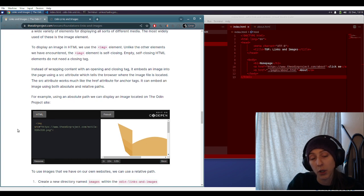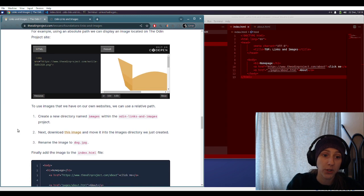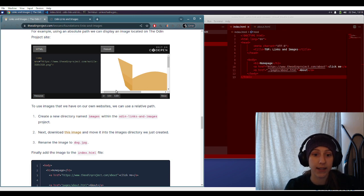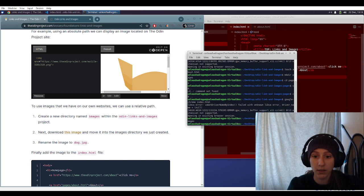So we could pull an image from a URL, or we could pull one that was saved within our file directory. For example, using an absolute path, we can display an image located on the Odin Project site. To use images that we have on our website, we can use a relative path. So create a new directory named images within the Odin links and images project. Make directory called images.